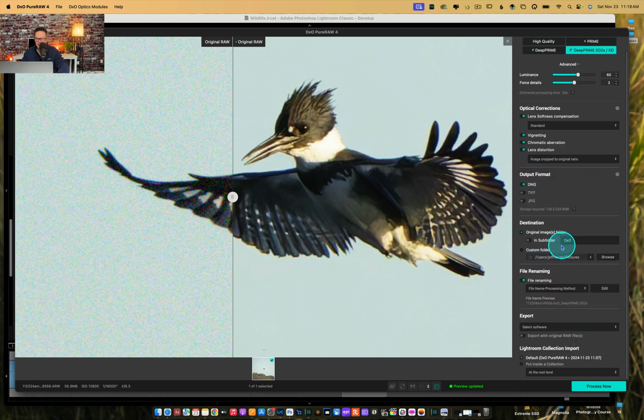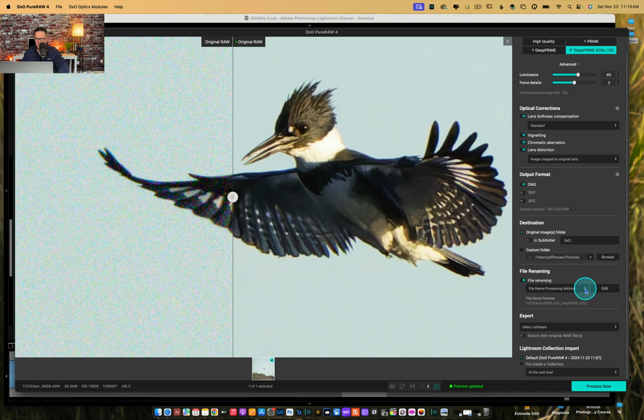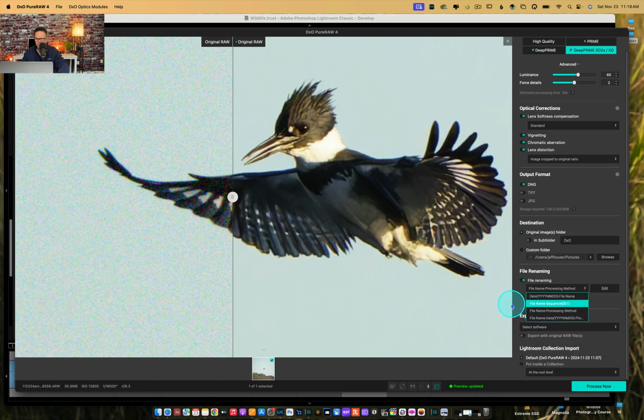File naming, you have different things here with file naming. I personally like to do the file name with the processing method, because when I get back into Lightroom, right, we know that if we hit the I key on our keyboard in Lightroom, we're going to get the information of the photo in that upper left-hand corner.